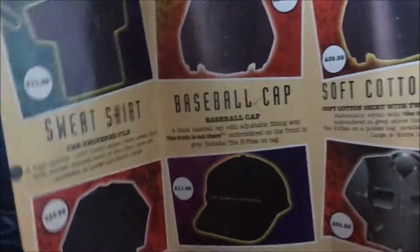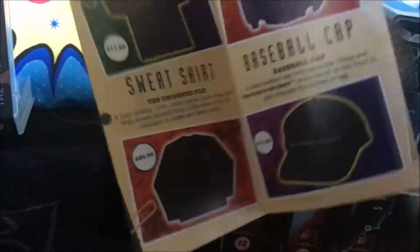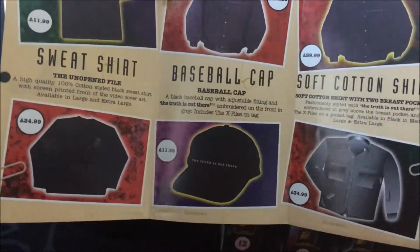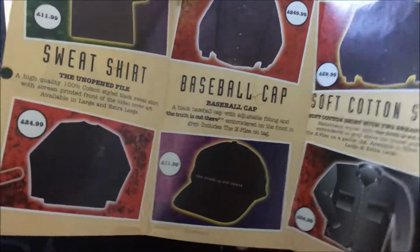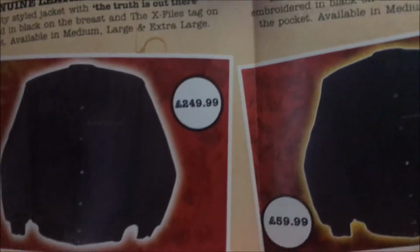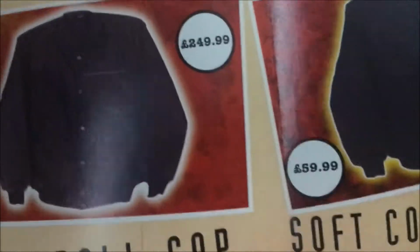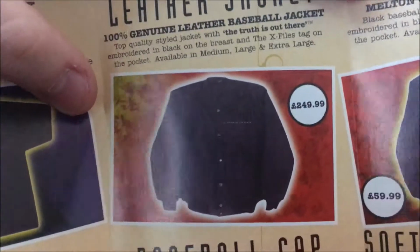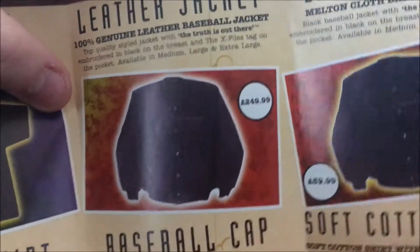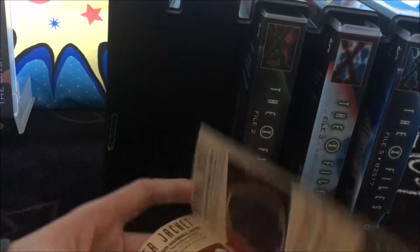This advertises some merchandise you can get of the X-Files. So we get a t-shirt, sweatshirt, leather jacket, baseball cap, baseball jacket and soft cotton shirt. You can read that. $249.99 for a leather jacket with The Truth Is Out There on it. It's ridiculous, just how much inflation's gone now. And right there's the thing you can send away.